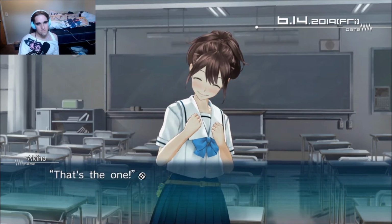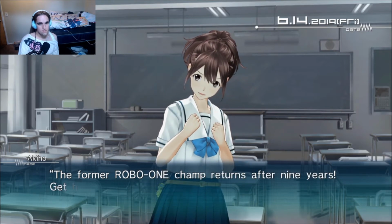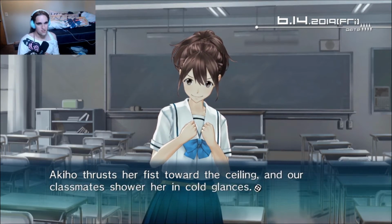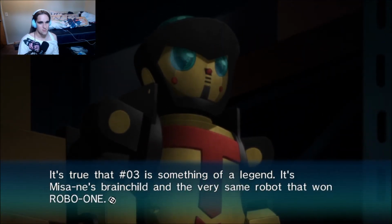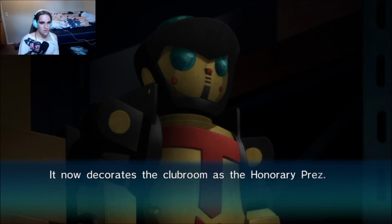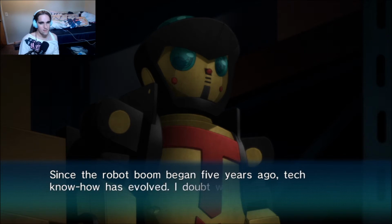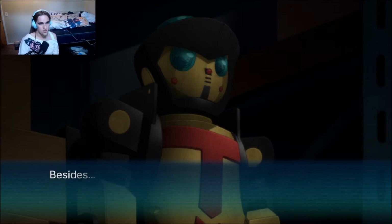Akio thrusts her fist towards the ceiling, and our classmates shower her in cold glances. It's true that number 03 is something of a legend. It's Misane's brainchild and the very same robot that won Robo 1. It now decorates the club room as the honorary prez. But to be frank, it's an antique. Since the robot boom began 5 years ago, tech know-how has evolved. I doubt we could win with a pre-boom machine.